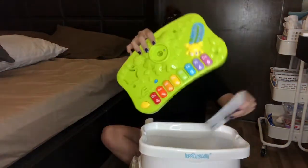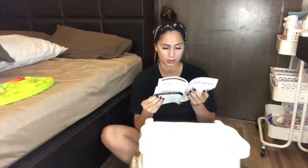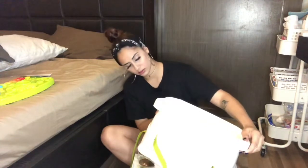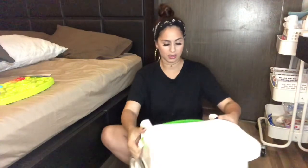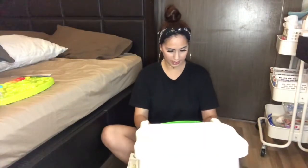Okay, so this is what she will play with, like the main table. And then there's a manual. There, and it has an English version. So I guess this is a table. It has a lock here on the side. And there's this seat cover. I don't know. Anyways.